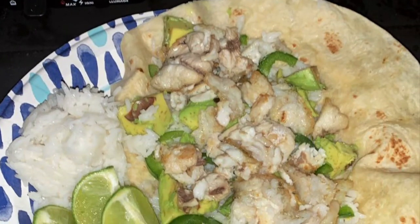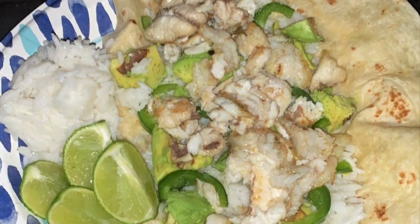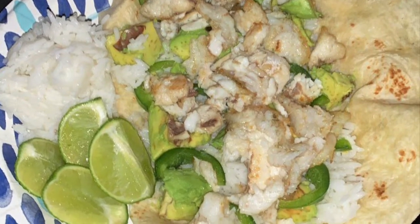So what actually happened here is I ran out of storage on my camera, so I ended up only being able to take a picture, but it looks absolutely scrumptious and it was great.